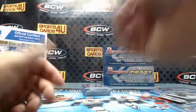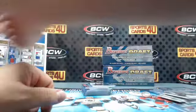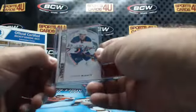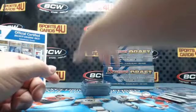Triple jersey for the Devils. Cammalleri, Henrique, Schneider to 99. Mega patch. Chest logos, 15 out of 20, Canucks, Henrik Sedin. One rookie of note, 81 out of 299, Oilers, Connor McDavid.